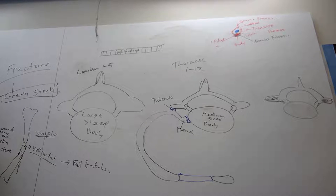Well, what happens if it's a comminuted break? A comminuted break, so simple, there's compound, then there's comminuted breaks. This is what happened to one of my toes, another motorcycle accident. The bone breaks and it breaks into pieces. This also can lead to fat embolism.